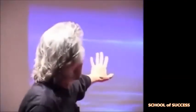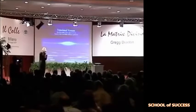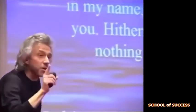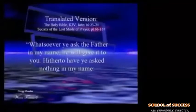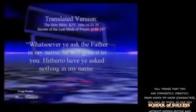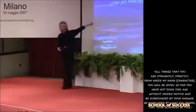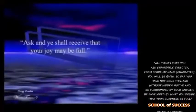While we still have this passage in our text, in the Bible that you have today, the King James Version, John 16:23-24, what you have is the condensed version. You have the edited version. The edited version looks like this. This is the edited version. Whatsoever ye ask the Father in my name, he will give it to you. Hitherto have ye asked nothing in my name. Okay? Ask and ye shall receive, that your joy may be full. Okay, this is the edited version.